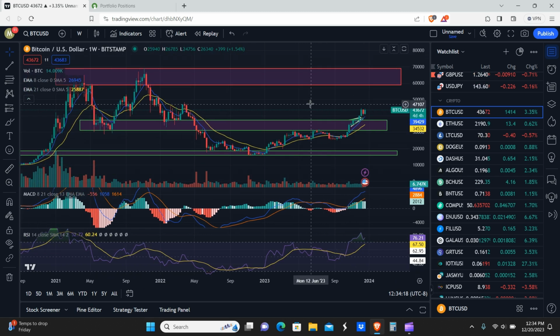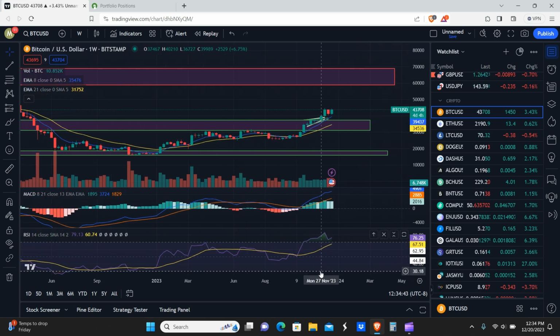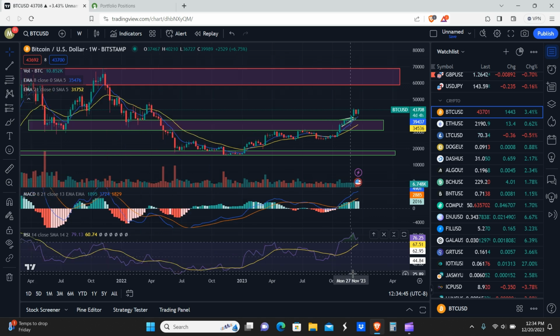As you guys can see, we have this green zone here. This is the most current zone. It has been flipped from resistance into support between July and December. You can see this previous bounce here during the bull run. We retested, got rejected, then came up, and now we are in the process of potentially retesting it, or maybe we'll just go straight up. It's hard to tell at this point.